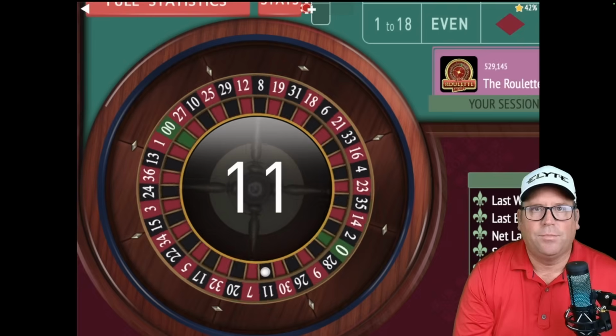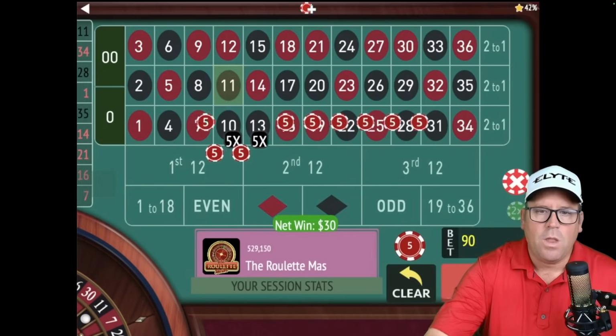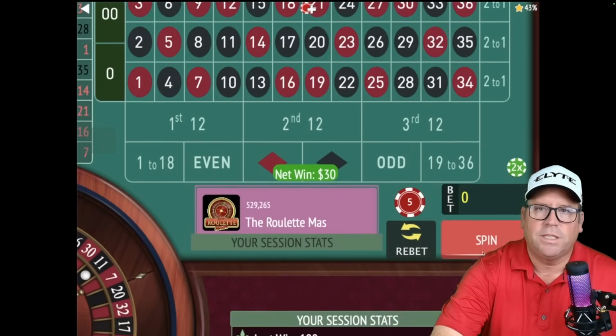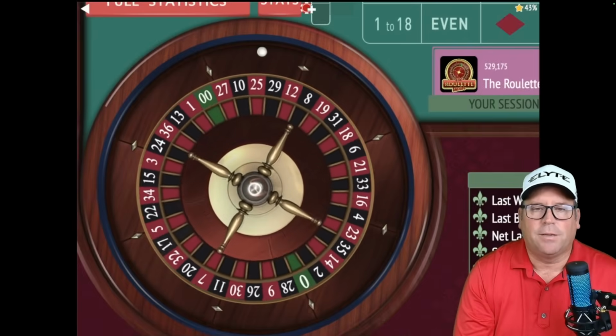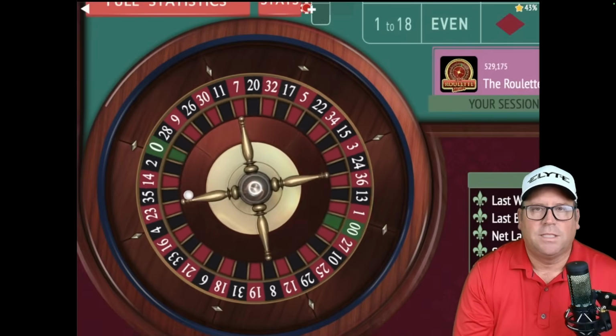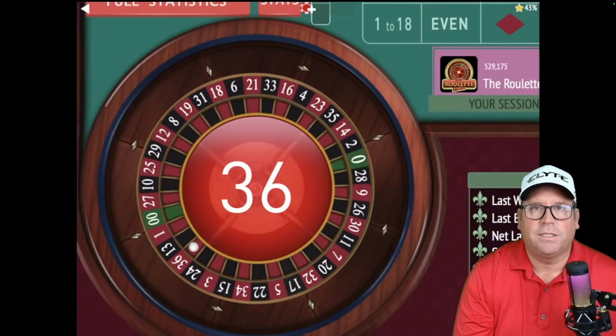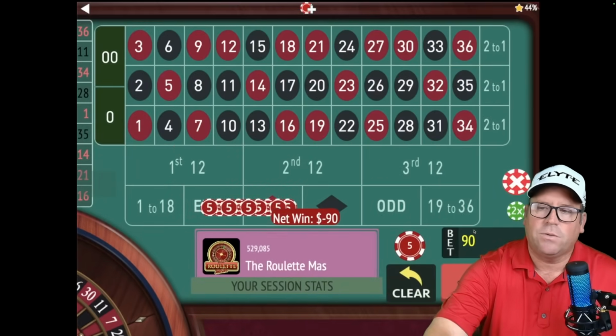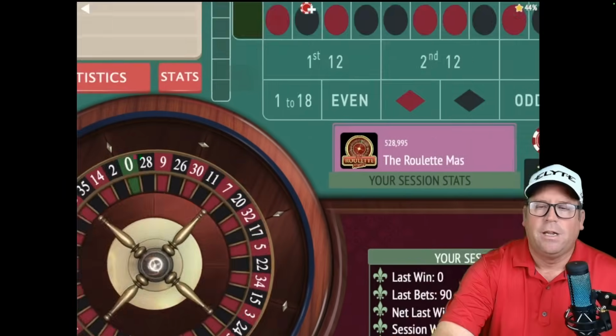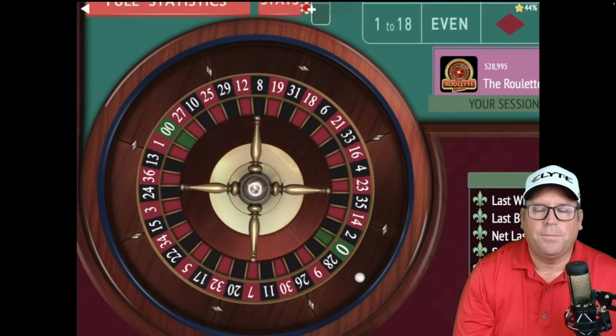And that's an 11 black. Okay, that's a $30 win. You can see we're not in session profit, so we're going to keep the bet the same and spin again. So let's see what we get here. That is a 36 red, and we lost that one. So we're going to have to double up again, and that's okay. We're going to go from 90 to 180. But we have a really good chance of hitting, so I'm not too concerned.